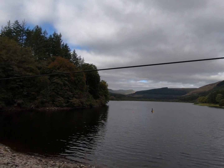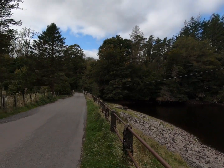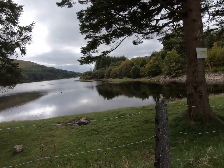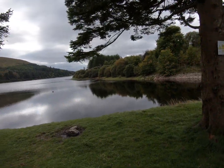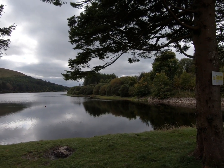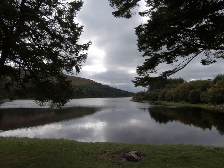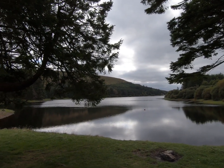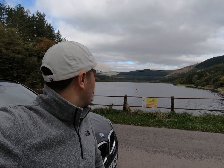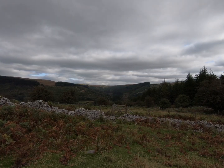Pen y Fan in the distance there. Just come across the car. And this is stunning, isn't it? Just so quiet and pretty. And there's no one here, so that's cool. So we're going to start the walk now, and it's quite cold, but hopefully be okay, and we'll crack on. See you in a bit.